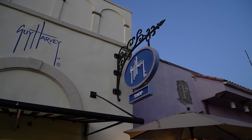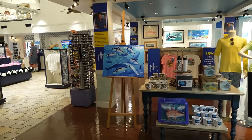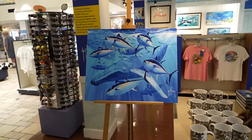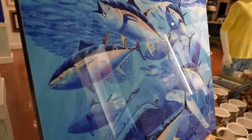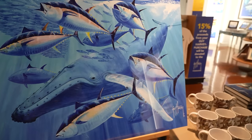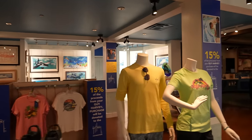On the way out, here's something that's interesting. There is a Guy Harvey shop, and you can full out buy original Guy Harveys. I don't know about this one in particular. This one I think is not an original, but it is a really nice print. But they did have an original on sale. Oh, right there. There's some originals back there, right? Let's have a look. Yeah, right here.